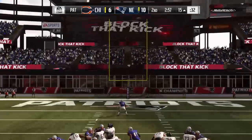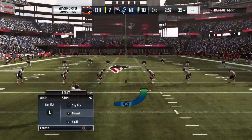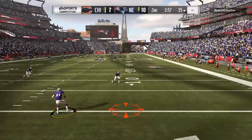And there you go. Nothing really too complex. Block, keep to your assignments, let them run it in. They did it. Fundamental football. Good blocking beats good tackling on that play. End result, touchdown. Here's Parkey now, set to kick it away.